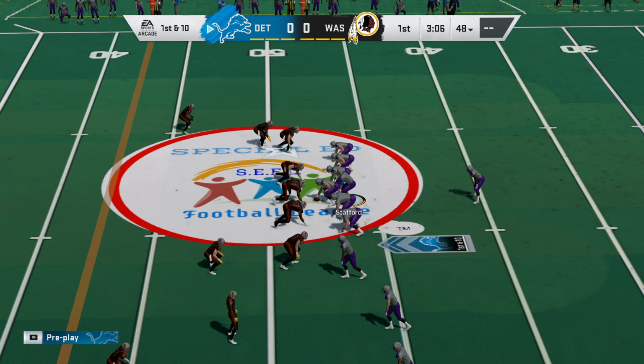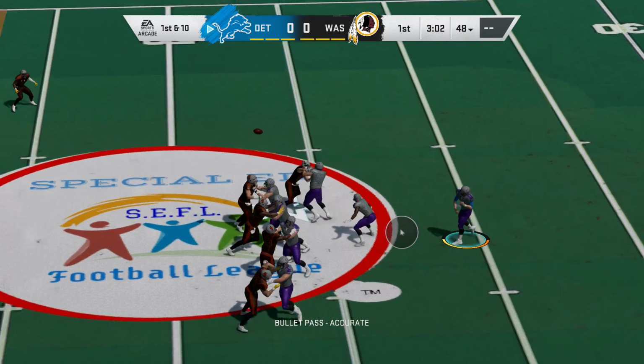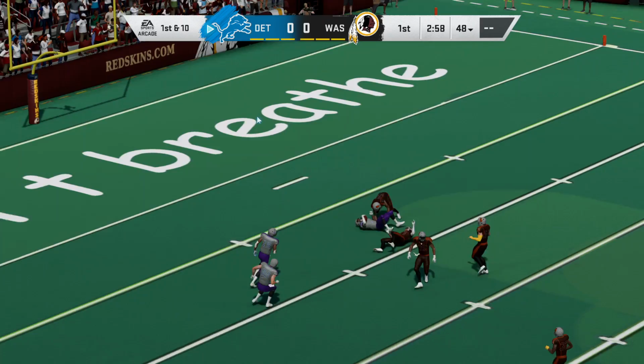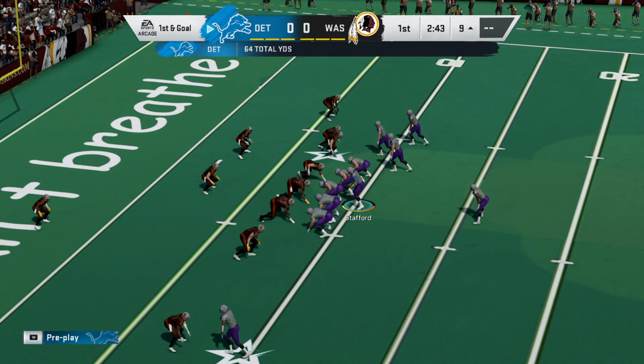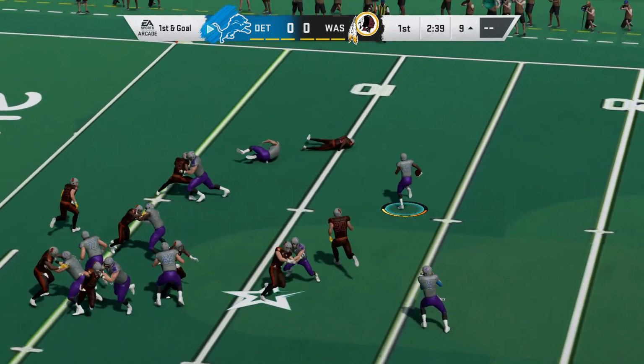Now on the heels of that run by Johnson, here's another 1st and 10. Here's Stafford. He's going to fire. He's got it at the 15. And he's a long ways into Washington territory before hitting the turf. A big play there for Detroit. 44 yards.